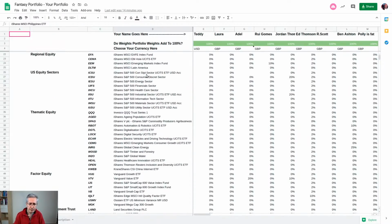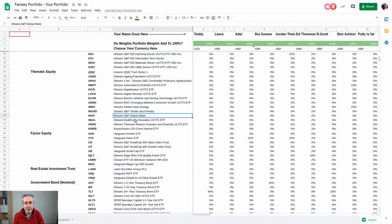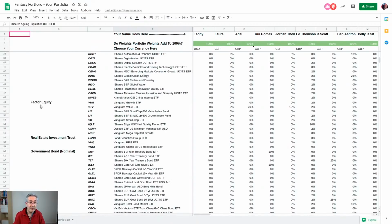You can go for individual sectors, and unfortunately here I couldn't use UK sectors or European sectors because there aren't really good funds for those, but you can go for any of these US sectors, the standard 10 sectors. And then thematic equity. Let's say you think electric vehicles are going to be the thing, then you can go for that, or timber, or global water, or maybe aging population. And then factor equity, so you can go for small caps, or you can go for growth or value.